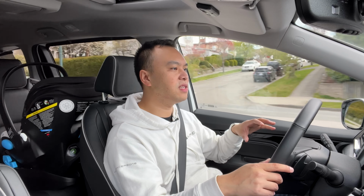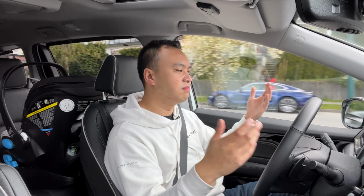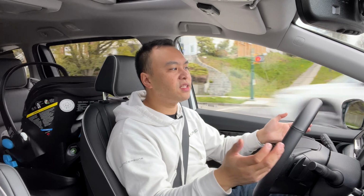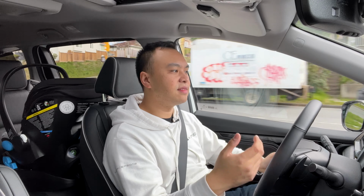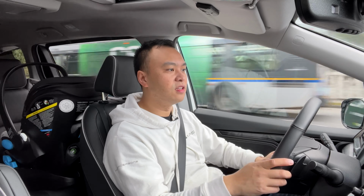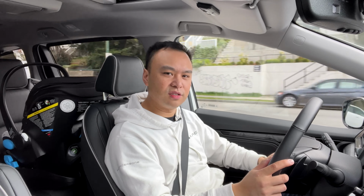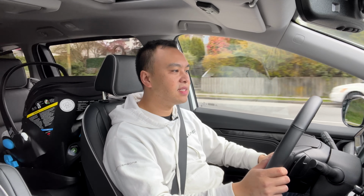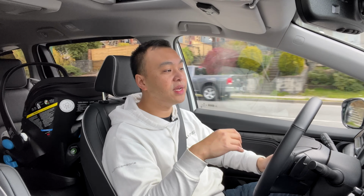In tight parking spaces, I was able to do a U-turn and do stuff that you normally would expect out of a four-door sedan. And this does it very well. And all at 55,000 Canadian dollars. Yeah, it's not the cheapest in its class. I mean, in Canada anyways, the Carnival is definitely the one to beat.